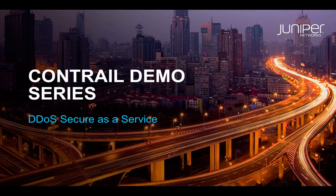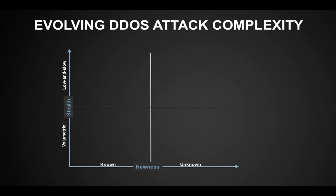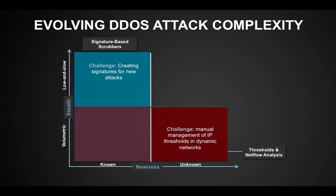This demo showcases Contrail as a powerful platform that can dynamically provision DDoS Secure service to mitigate distributed denial of service attacks. Juniper Network's DDoS Secure mitigation technology is deployed in some of the world's busiest e-commerce and public sector websites. DDoS attacks have evolved from high bandwidth volumetric attacks that bring down web servers to highly sophisticated, targeted attacks that threaten the availability of critical business resources.